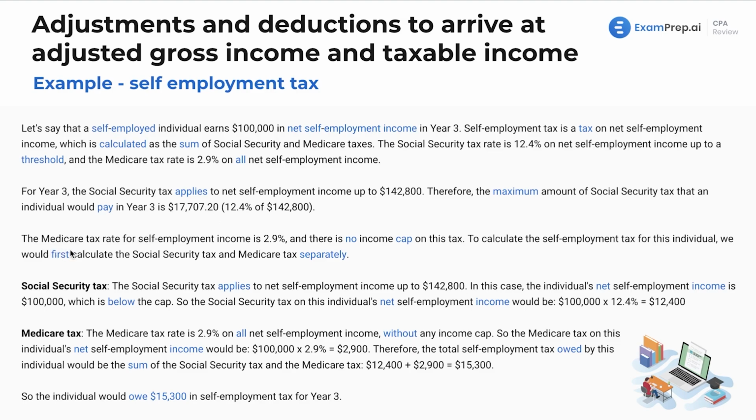The Medicare tax rate for self-employment income is 2.9%, and there's no income cap on this tax. So you're just going to pay this, and pay this forever and ever and ever, no matter how much money you're making. To calculate the self-employment tax for this individual, we would first calculate the Social Security tax and Medicare tax separately.